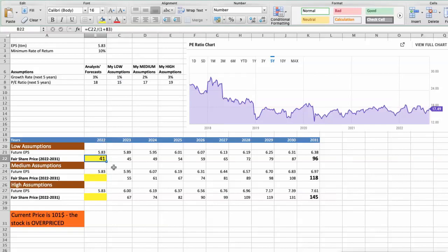Second scenario. Philip Morris will have average performance in next 5 years, and we will use the following parameters in our calculation. Future growth rate would be average, 2%. Future PE would be average, 17. In this case, the fair value of the stock today would be $50.